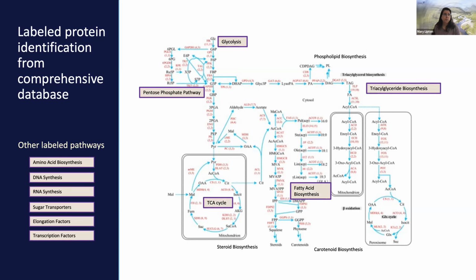Some of the other labeled pathways are amino acid biosynthesis, DNA synthesis, RNA synthesis. Our sugar transporters are labeled, again, not surprising. Elongation factors and transcription factors. This is a well-fed, well-growing system.